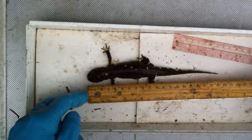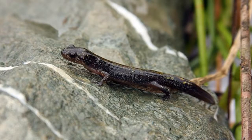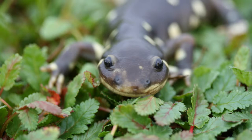Providing viable breeding habitat at multiple ponds means salamanders have the opportunity to diversify mate selection during the breeding season, which typically occurs between January and February. It also buffers the effect of catastrophic pond failure and provides space for the species to expand.